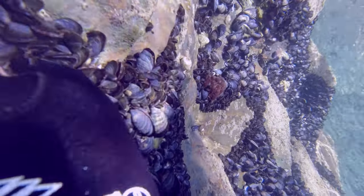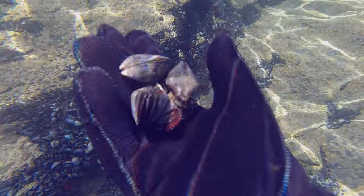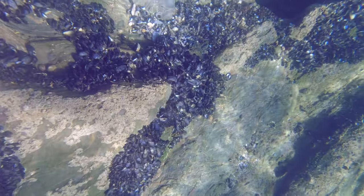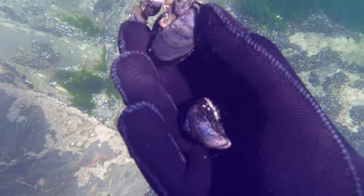It wasn't particularly deep where I was. I was only within about 1 to 2 meters of water for the most part where I found most of my mussels. As a general rule of thumb, I always like to measure them up against my thumb. About a good thumb size for an adult male is how big you want your mussels to be for the most part. I find the best way to get them off the rock is to grab hold, twist and pull, and they come off quite easily.